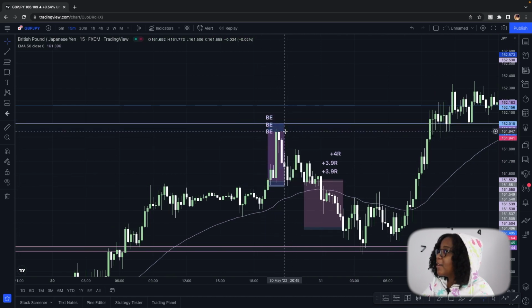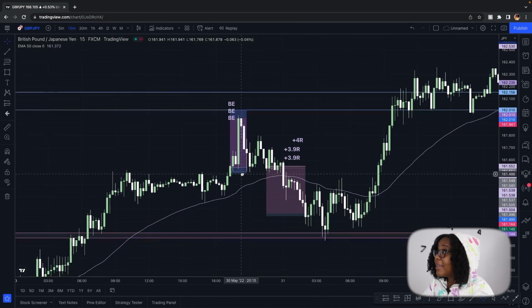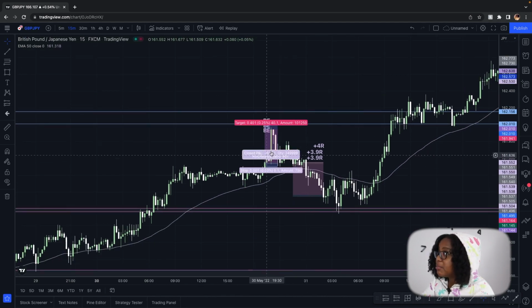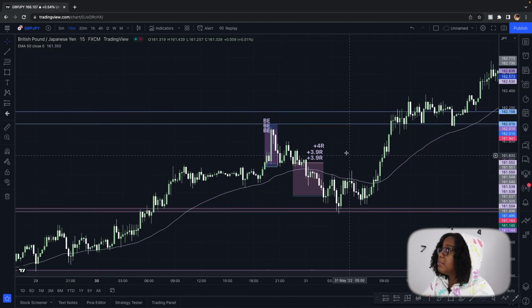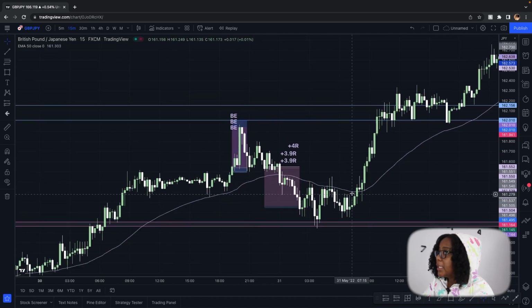But as you can see, right before my take profit was hit, we reversed all the way back. And that is the market. It is what it is. Absolutely, I could have managed my trade and moved my stop loss up into more profits, but I didn't. And that's the reality. And I had to accept the fact that it was a break-even trade.